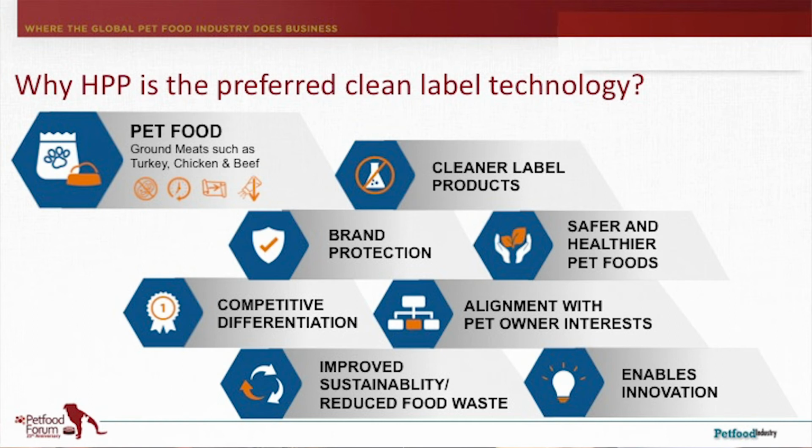I alluded to the fact of sustainability. When you have shelf life extension, you have the opportunity to mitigate and minimize food waste. So it does feed very nicely into various corporate sustainability initiatives. And lastly, and I've alluded to this already, the innovation. You know, so many of your companies, you pride yourselves on the innovation engines that are bringing products to the marketplace. High pressure processing can be a technology that can help enable that.